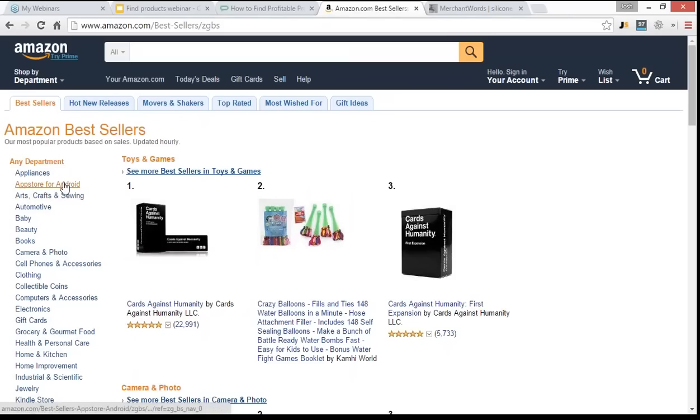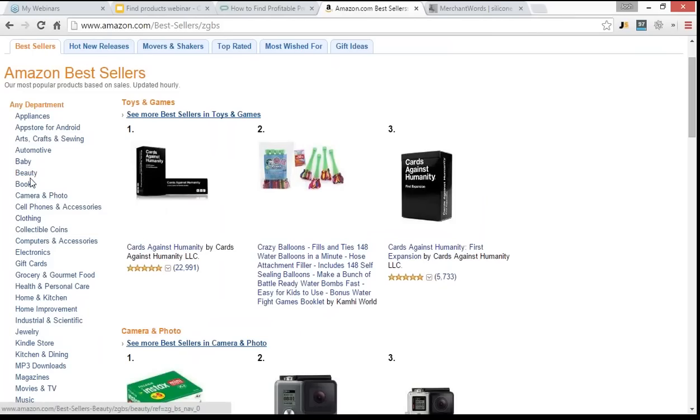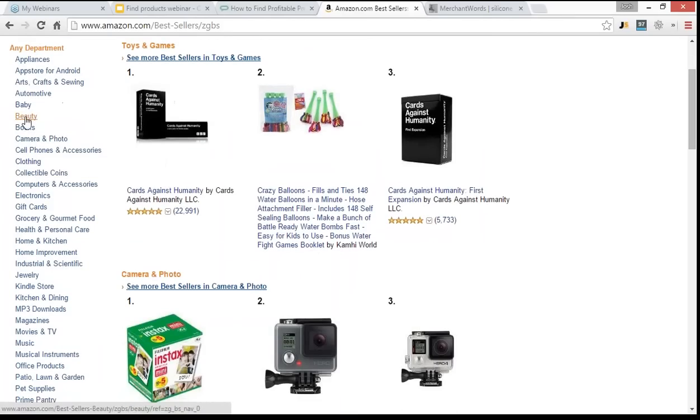App Store for Android, stay away from that. Arts, craft, sewing, that could be good. Automotive, that could be good. More likely, I mean, it's kind of 50-50. Baby, that's very good. Beauty, very good. Books, want to stay away from books. We're not selling books here. Camera and photo could be good. There's going to be some tough competition, but it could be. Cell phone accessories, another one that's tough competition, but it could be if you find the right accessory to sell. Obviously, we're not selling cell phones, but if you have a cell phone accessory, it could work, but more than likely the market's going to be saturated and pretty tough.